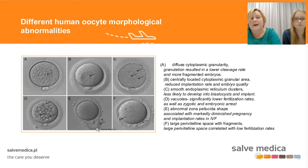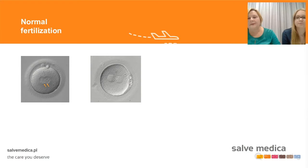Next picture, abnormal zona pellucida shape, is associated with diminished pregnancy and implantation rates in IVF. And a large perivitelline space with fragments is very often correlated with a low fertilization rate. On the first day after IVF or ICSI, we observe fertilization.